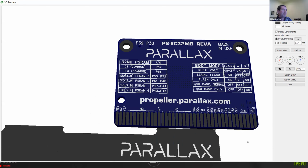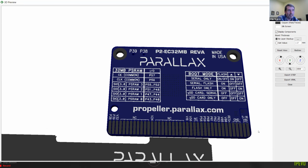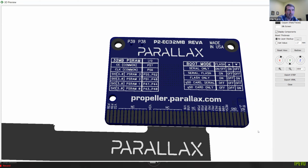So what needed to be erased from the connector was erased, to make everything impedance known and constant that relates to the PSRAMs, because those are going to be clocking at probably 100 and up to 180 megahertz.